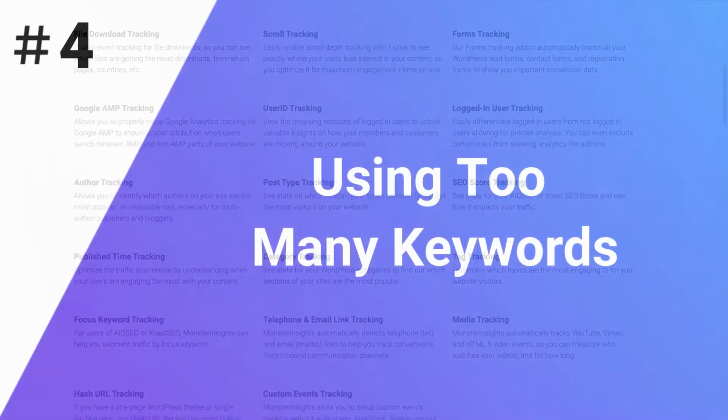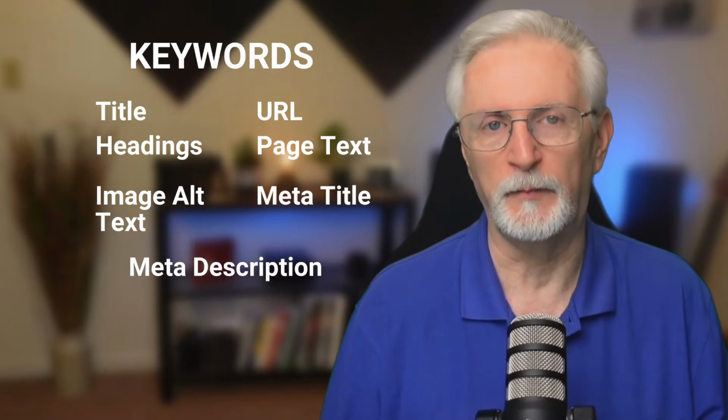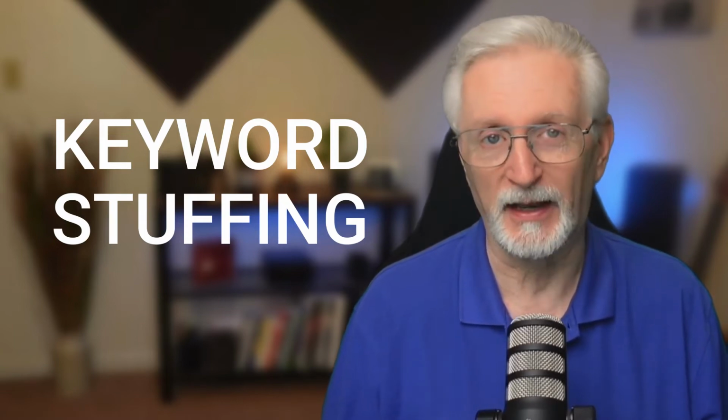Number 4 is using too many keywords. Now, we all know how important it is to use the right keywords in the right places, but did you know that you can use them too many times? Using a word or phrase over and over again is keyword stuffing, and that can get you penalized by Google.